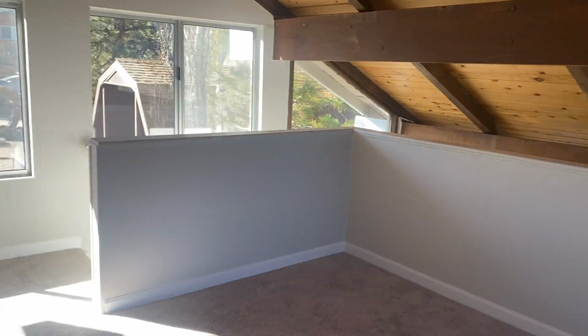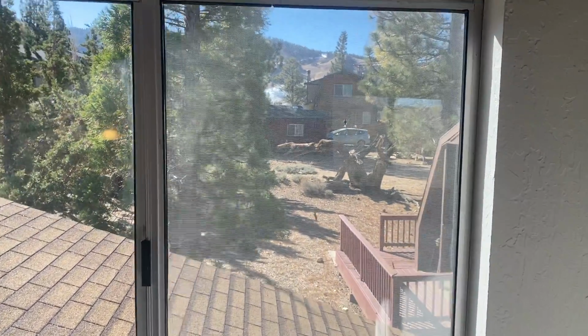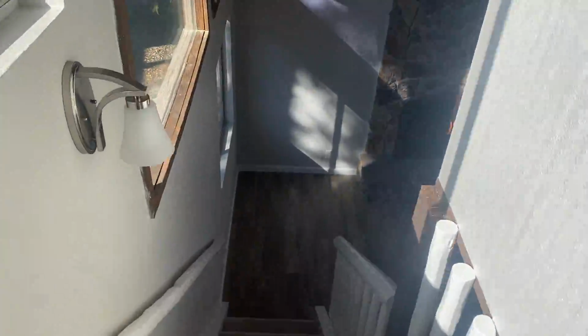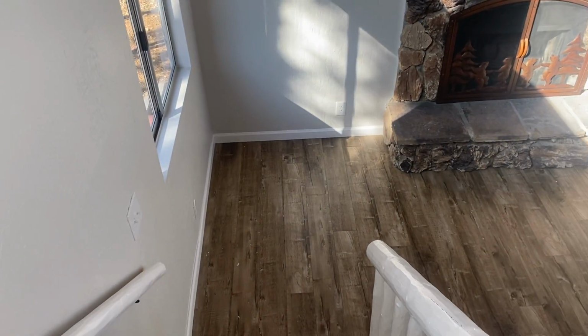So you get nice views of Gold Mountain off that front side, off this back side. You get a peek at Bear Mountain, but again, you are right on top of this geodesic dome here. Built in 77, they've done some nice upgrades.